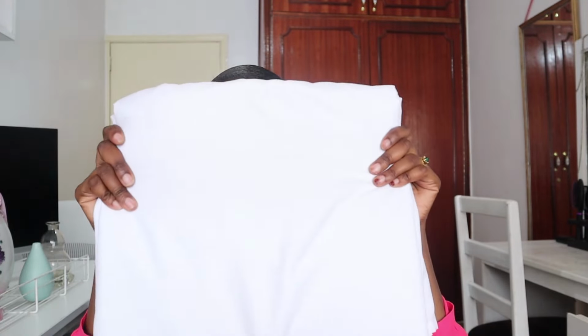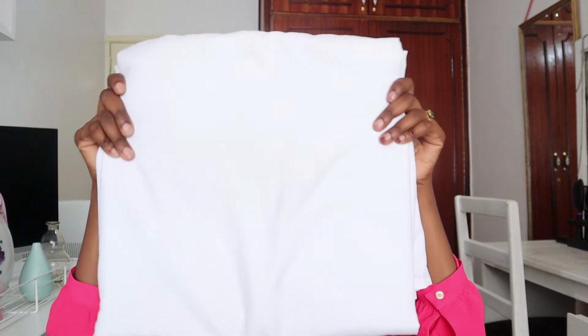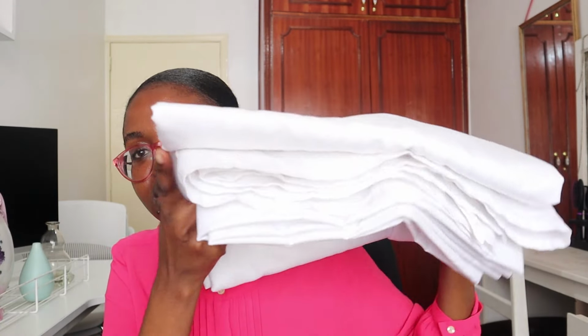So I only added two white beddings, 200 shillings each. These are just normal white beddings, 7 by 6. 200 each.